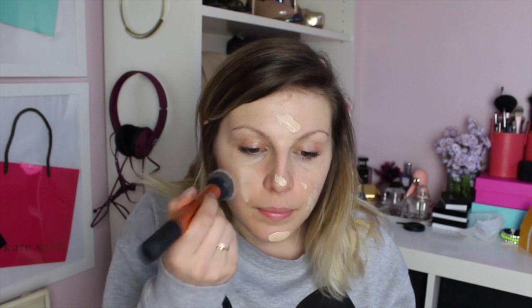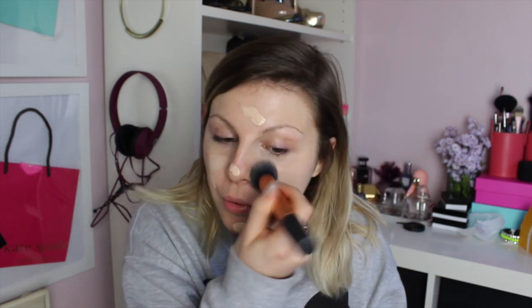First of all, I'm going to use the Covergirl Outlast Stay Fabulous 3-in-1 foundation. Massive fan of this. Just one pump and I'm going to put that over my face and then I'm going to blend it in with my Real Techniques buffing brush.